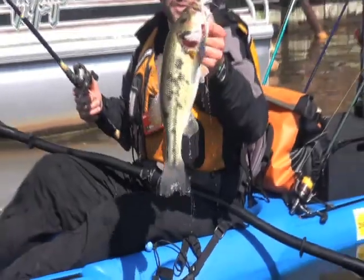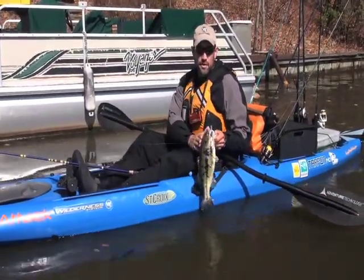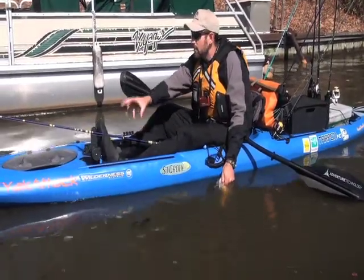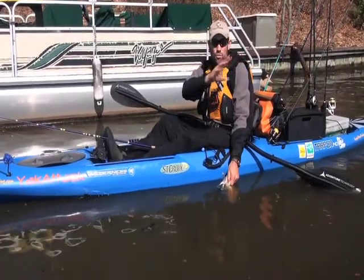All right, got the first one of the day, and you can kind of tell why this fish was here. It was warmer water here. You can tell that because all of this scum is gathered here. We got a real windy day. That bank over there has the wind on it.